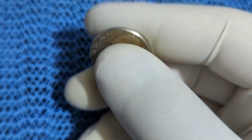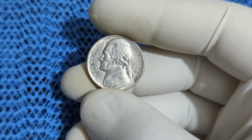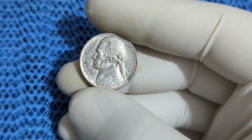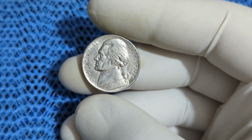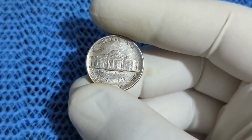However, the landscape shifts dramatically as the grade improves and the presence of full steps is confirmed. Coins graded MS 64 with full steps typically fetch between $10 and $40, depending on their visual appeal and certification status. Move into MS 65 territory, and prices can escalate from $25 to upwards of $100 or more.